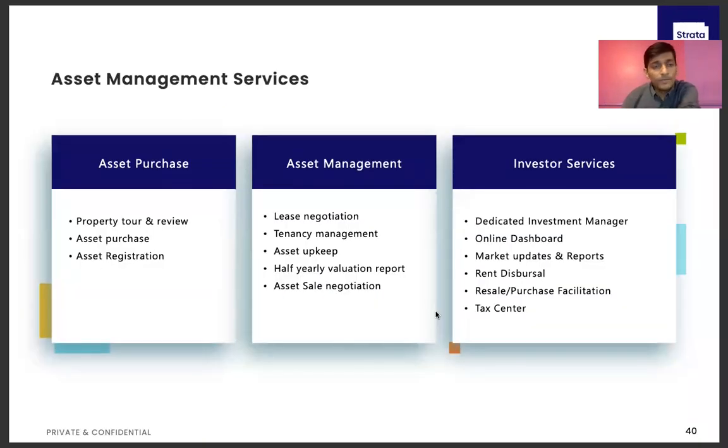As a platform, we handle everything for you. We take care of property tours. We are not doing it now, but very soon for our Hosur Park we're going to do an investor meet where everyone can come and see the entire park. We're waiting for the B2 box to be complete, which is another month's time. We'll keep you informed so you can come down and see your investments.